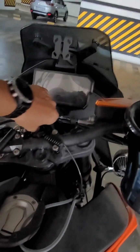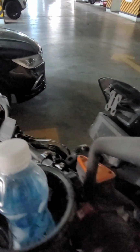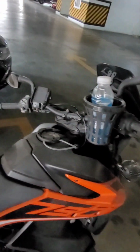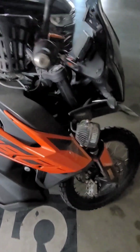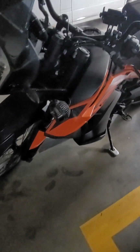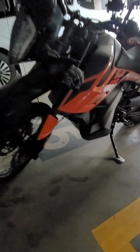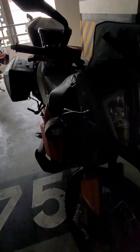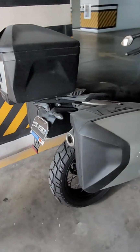Was fun. I miss this bike, sobra, grabe. I love this bike. My number one bike. Ito na yan. Better than the 1290. Better than the T-Max. This is JR Big Brother's number one bike. And this year, this bike will be the next Philippine Looper. What you see right now is exactly what I will be bringing all over the Philippines.